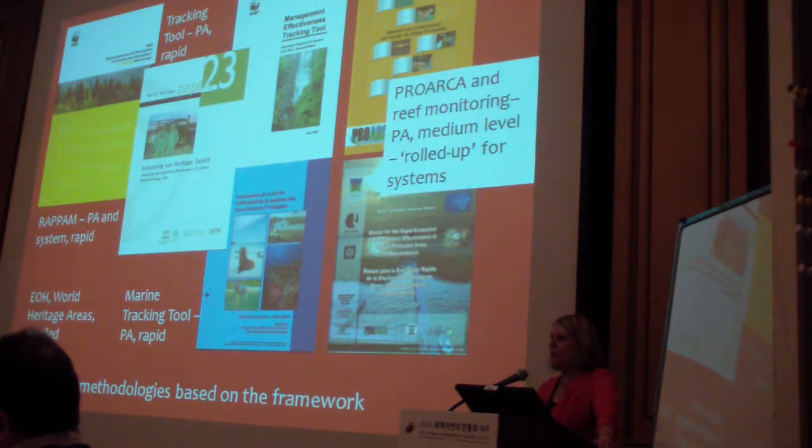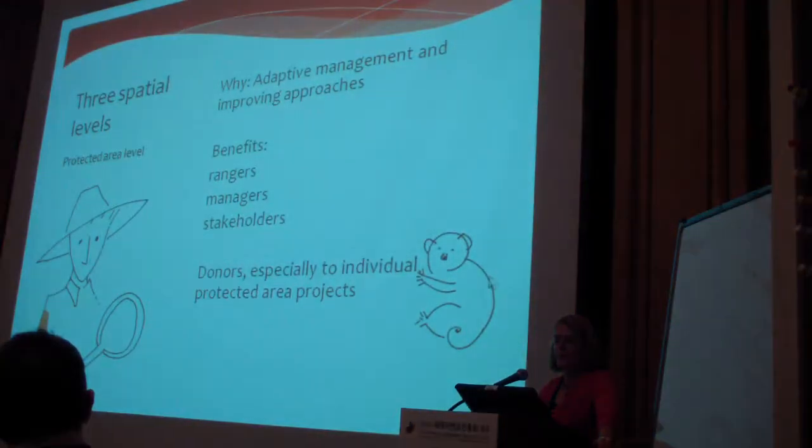Built on that framework, we have a lot of different methodologies. At the end, I've got the website of the World Database of Protected Areas where all those methodologies are collected together. So these are built on the framework. They adapt it to different situations, different scopes and different geographic areas. And you'll be hearing more about the application of these and some of the other methodologies later on.